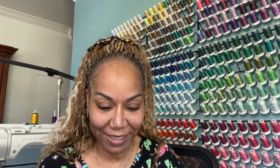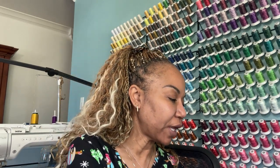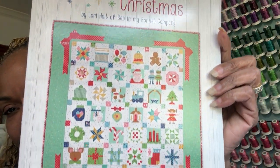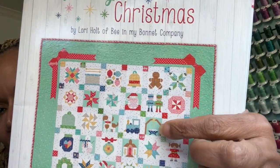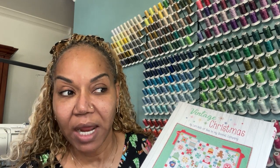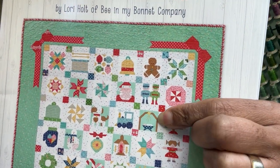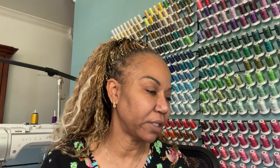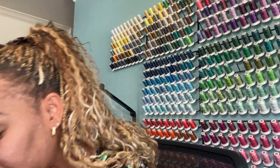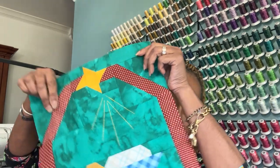Oh, I got to show you guys what I did do. Okay. So you guys know that I am doing the quilt along with the Vintage Christmas right here. And the first one I made, and the only one I've made so far, I am 7 blocks behind. But I am ahead on my other quilt, which I will show you guys. Is this one right here, the manger. Right? Now, where is my manger, y'all? Let me show y'all my manger. Now, remember, I'm a beginner quilter, y'all, so don't judge, okay? I'm still learning. So this is my manger right here.